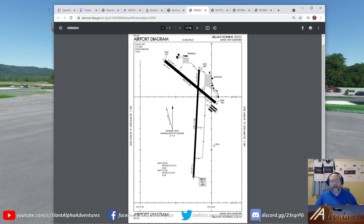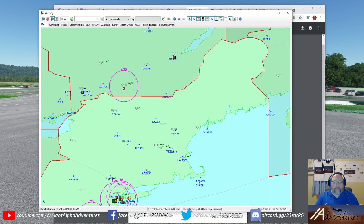Hopefully we'll get a chance to get all 3 of these that we want to get done tonight, 7, 8, and 9. Now the catch is we don't have coverage from Boston ARTCC controllers right now on VATSIM. So, as I mentioned, you can fly these anytime you want.